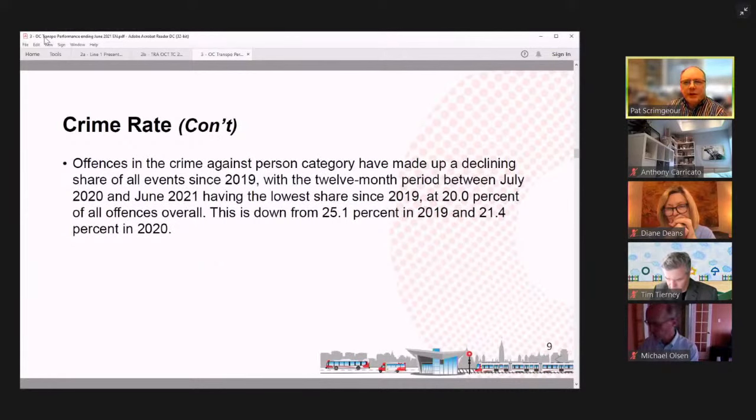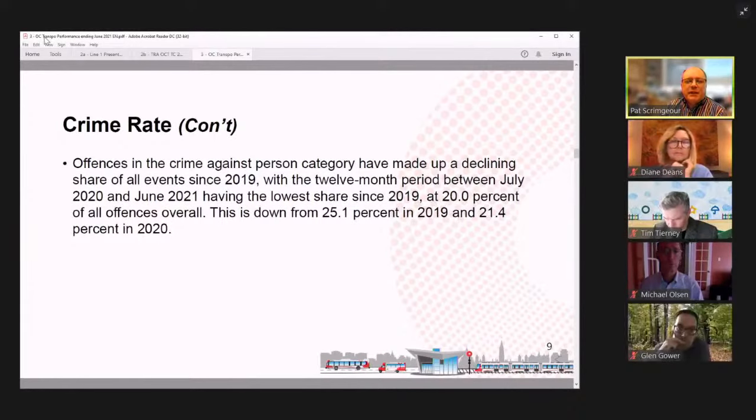Just some comments on there, which you can read more details of in the report: crimes against person have made up a declining share, at 20% of the offenses overall, down from 25%. So the other categories within the crime rate are taking up a greater share of the total. Next, please.